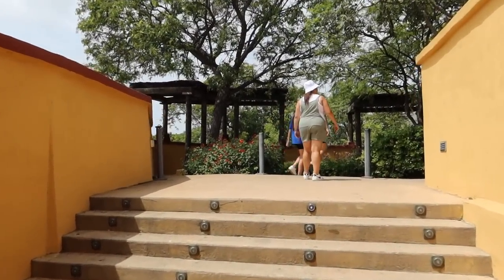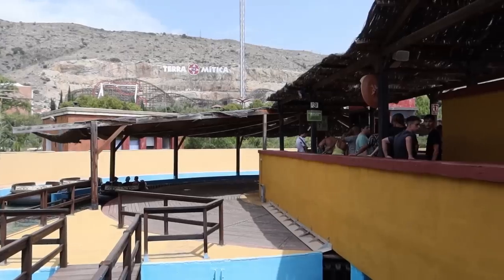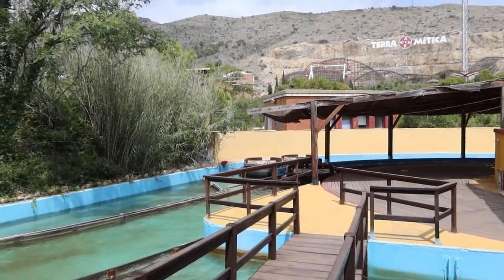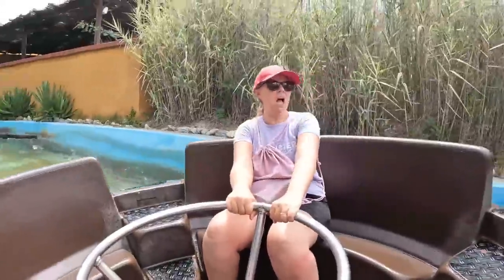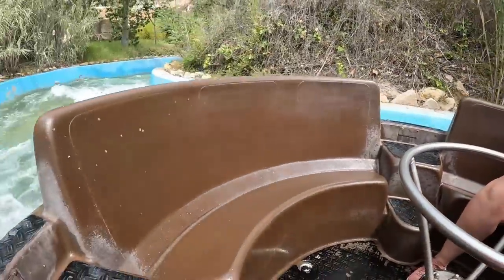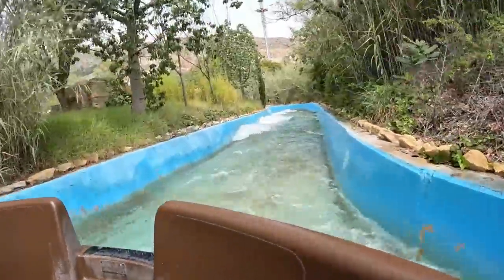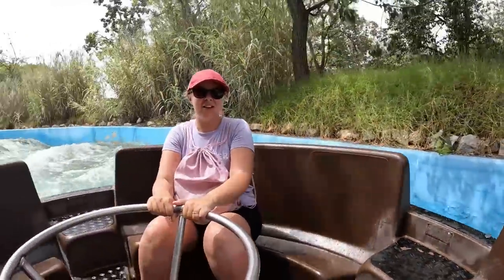Firstly, we got on Argos Rapids. Oh, it's our first queue of the day. Only a small one, just around this corner by the looks of it. Let's go and ride. And we wait about 5 minutes and we're off. Whee! Oh, very low sides on this one. So yeah, we could get pretty wet. We've seen some people looking soaked, haven't we?